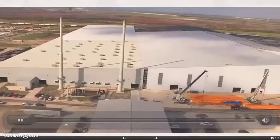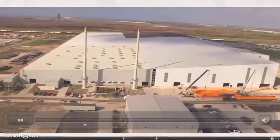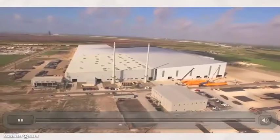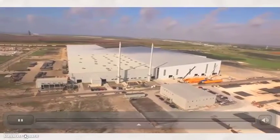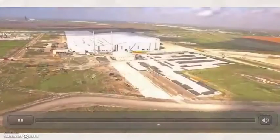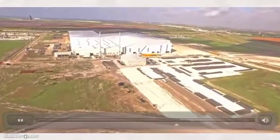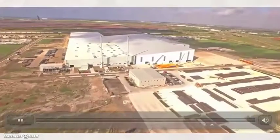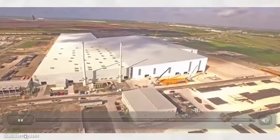Tianjin Pipe Company will complete Phase 2 of its 1.6 million square foot facility and will begin operations in 2016. This project is the single largest Chinese investment in the U.S. and has generated substantial interest from other companies wanting to co-locate close to TPCO.